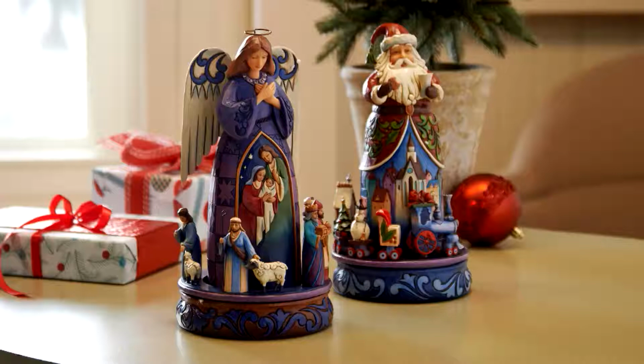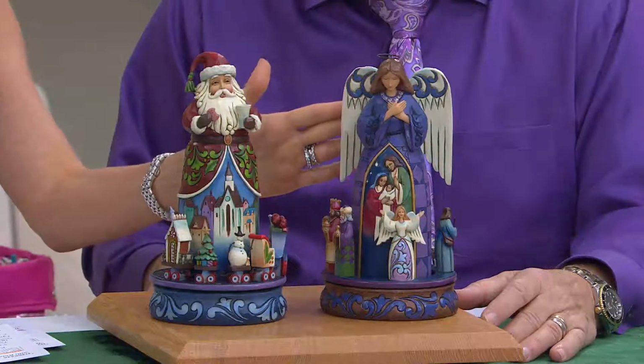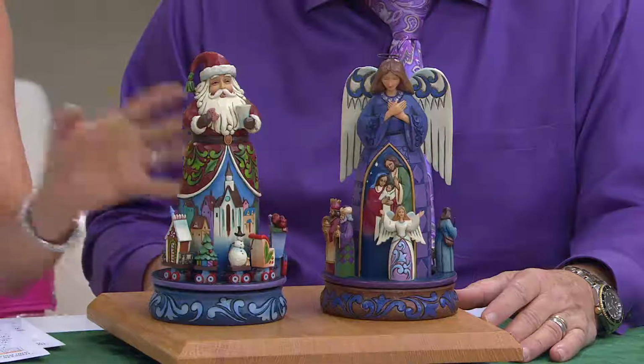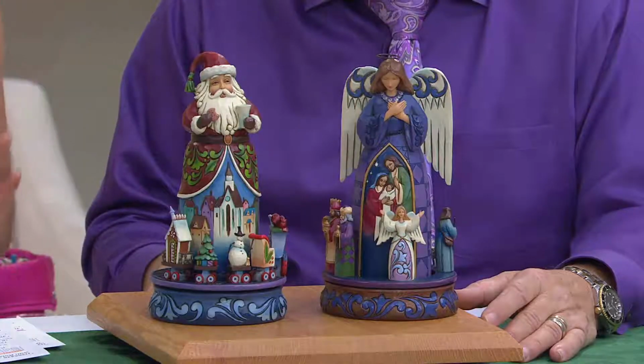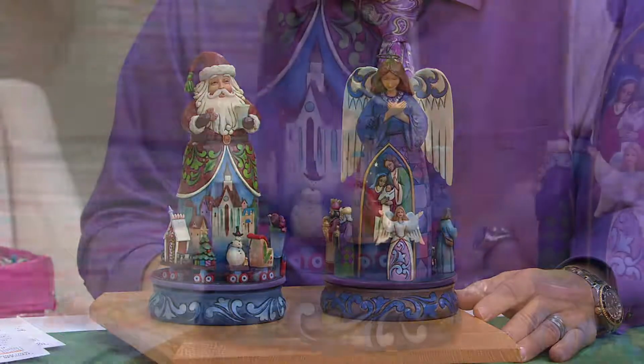You're going to be getting the Easter collection, and then in August of 2016, you're going to be getting the harvest and the turkey selection as well. And we'll show you what those look like. But here's the angel watching over the nativity scene, and then here's the Santa, with what I call the Polar Express, watching over the town, seeing who's being naughty, who's being nice.